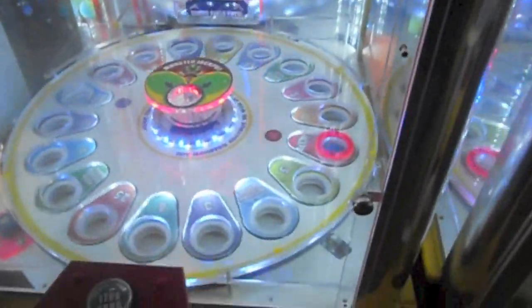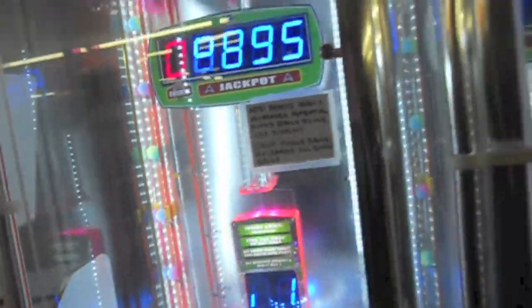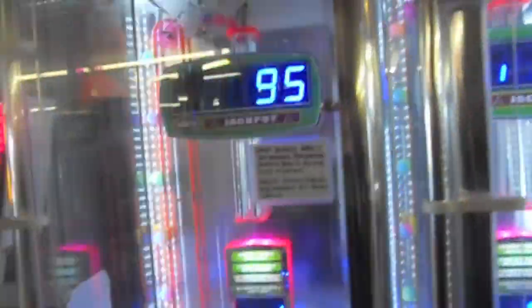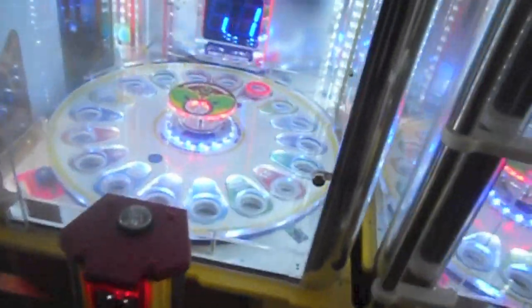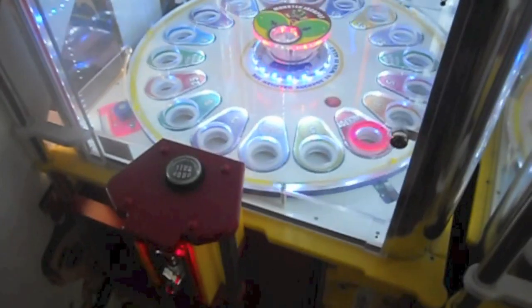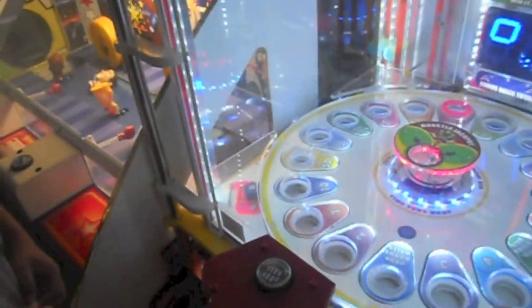Oh my god, are you kidding me? Jackpot? Dude. Are you serious? How many tickets did we just get? I barely got that on video. Holy crap. I can't even get it on video. Are you serious?